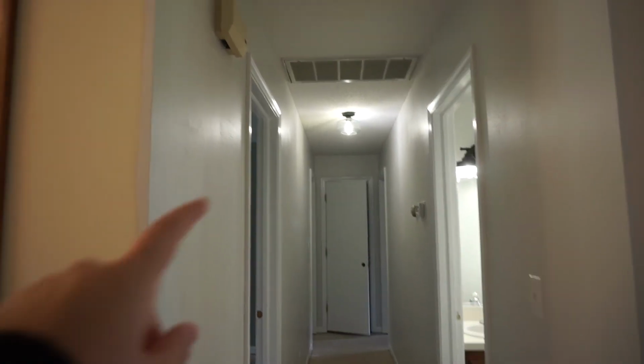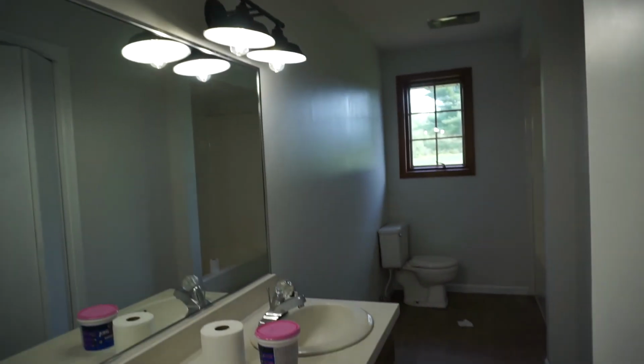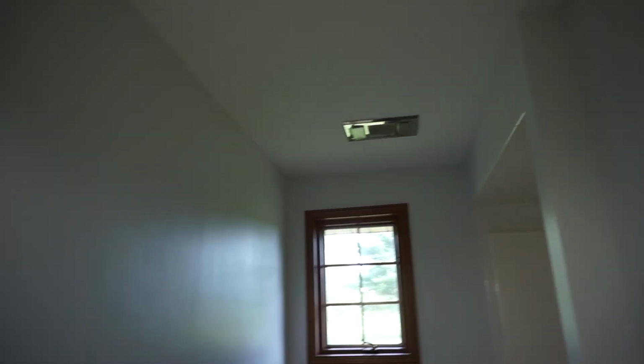Back here looks like a completely different place. Everything's light and bright. My dad came over yesterday and put in that light for me. Grandma's been painting everything. We also have these two new light fixtures in. This is way lighter and brighter than it was previously. So excited about that. That's the update on the house so far.